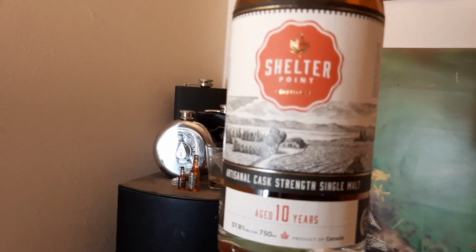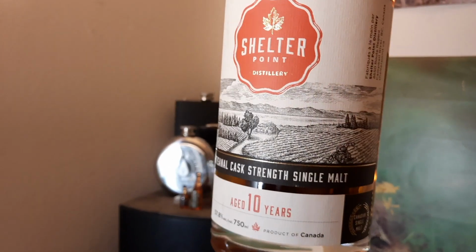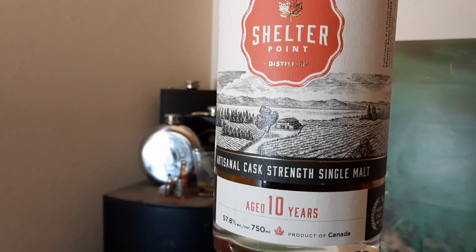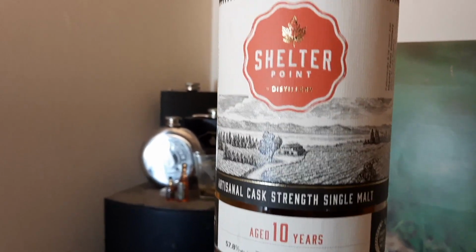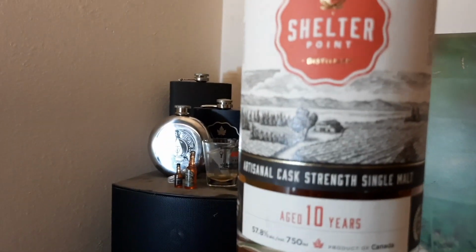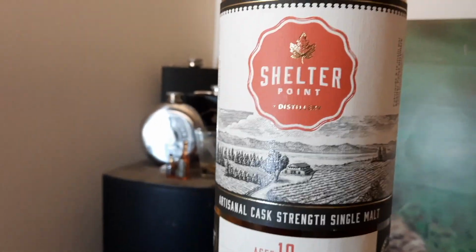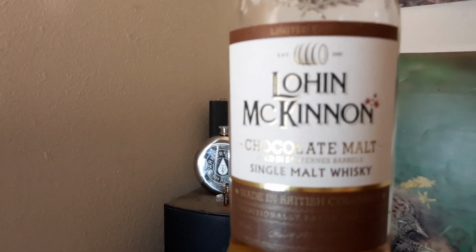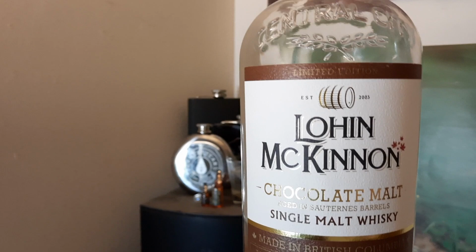This one here is a prize. It's the Shelter Point Artisanal Cask Strength Single Malt, aged 10 years. I've been holding on to this bottle for a while. It's a backup bottle. My other one was finished a long time ago, and if I was to open this, it would disappear quickly. Yeah, here is Lowen McKinnon Chocolate Malt. That one's also getting quite low. I love this stuff. Hopefully I can get another bottle. I've gone through about 3 or 4 of them already.